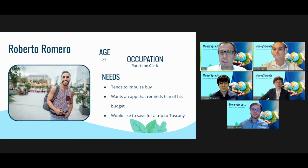Our second persona is Roberto Romero, a 27-year-old part-time clerk. And Roberto tends to impulse buy frequently and spends more than he would like on groceries. He would like to have an app that can easily tell him how much is reasonable to spend. And he also wants to save in the next 6 months to finance a trip to Tuscany.